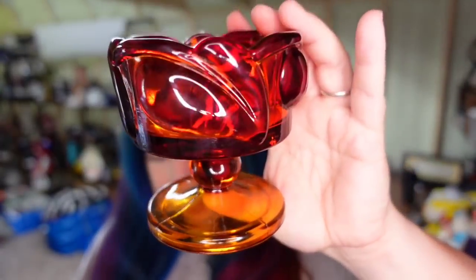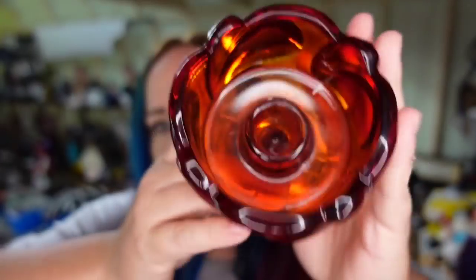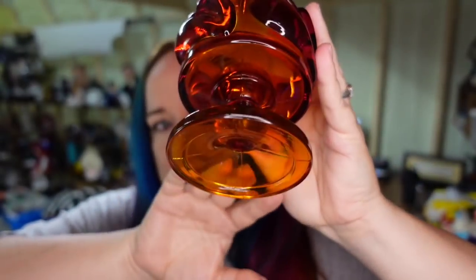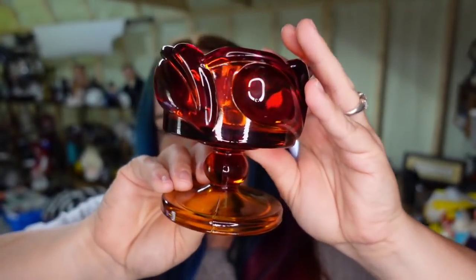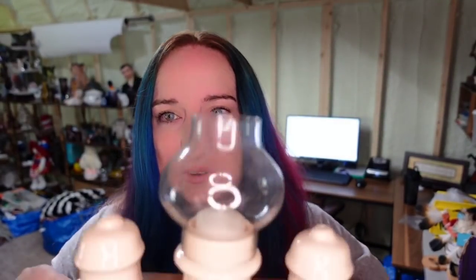Thank you so much. This is this really pretty Amberina candle holder. This one sold to Miss Bobby for $17. This is just a beautiful piece. You can see the light shining through it, and I am happy. I found this, I want to say, for like $6 to $8, I think. This I thought was really cool. I did pay $8 for it.